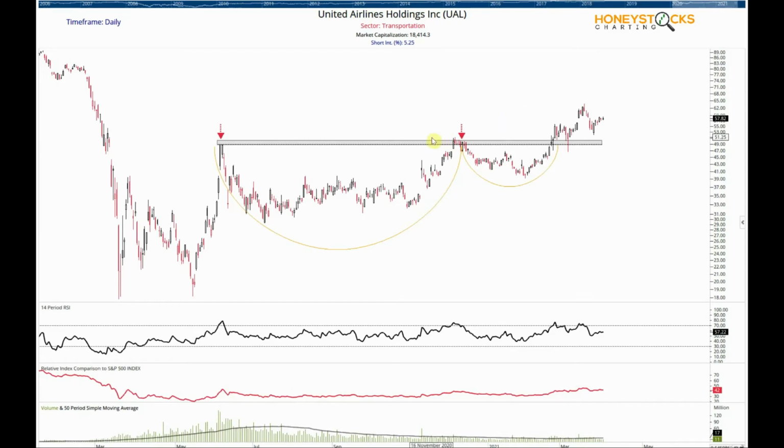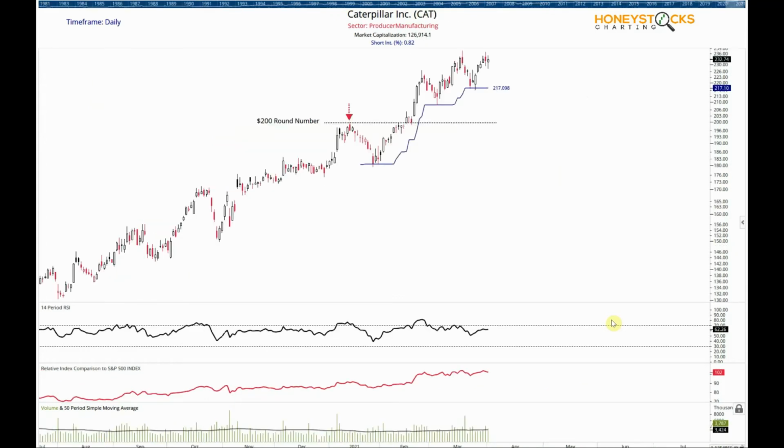United Airlines, I think it's a cup and handle pattern that we've had here. Yes, it's been choppy, but ultimately I think the path of least resistance is higher. I think there's plenty of room for this to run with RSI. So again, I think United Airlines, you should probably look to add it to the radar.